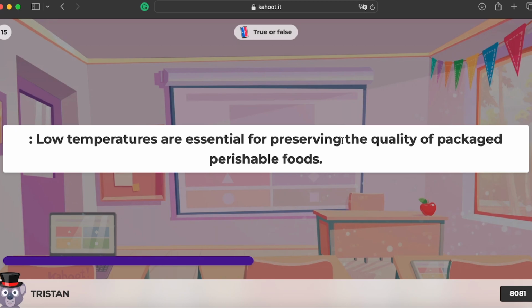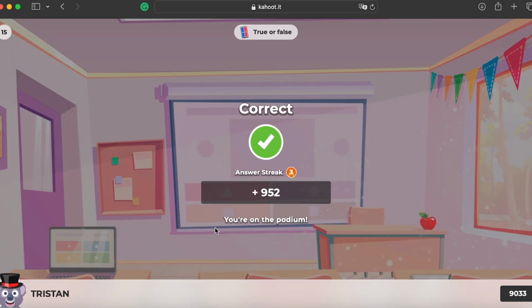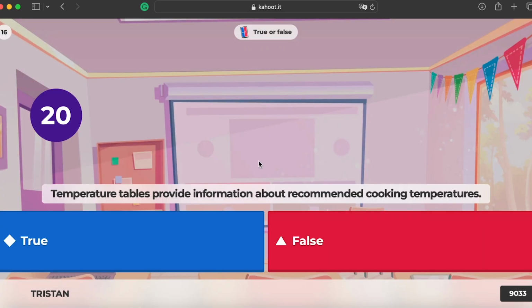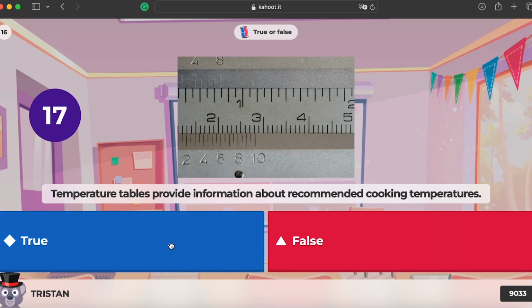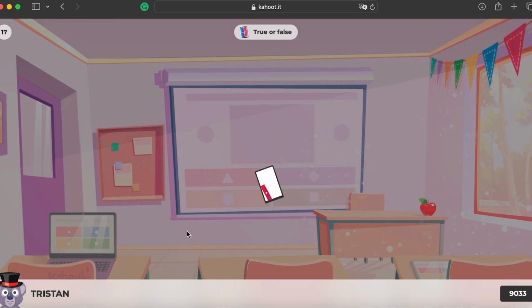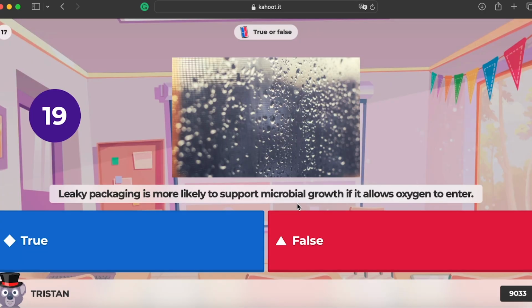Low temperatures are essential for preserving the quality of packaged perishable food. Yes. Temperature tables provide information about recommended cooking temperatures. Okay, it sounds true. No? Okay. Not for cooking. Leaky packaging is likely to support mold if it allows oxygen. Yes.